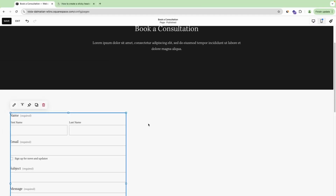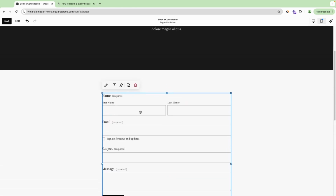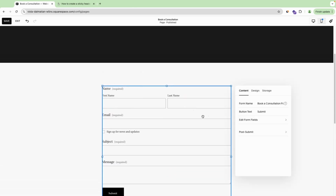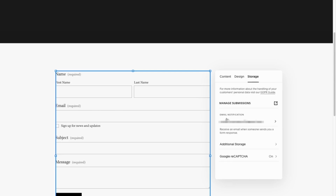And inside of the form, you can maybe have it centered here. You can go through and design it to clean it up a little bit. But if you click inside of here, what you will want to make sure is that in the actual design, I think actually in the storage, sorry, the email here, it's blurred out, but the email here is where you want the form fills to go.